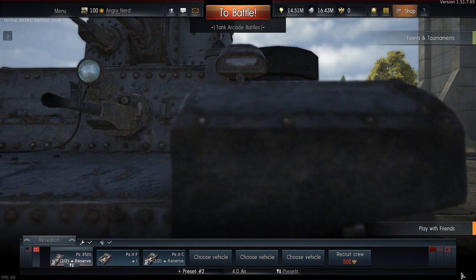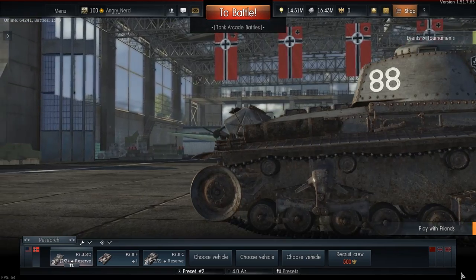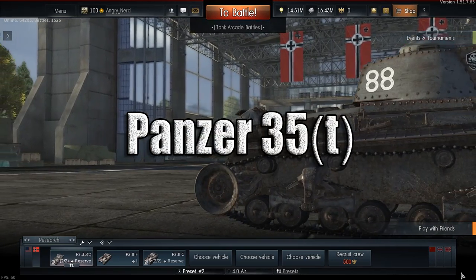And today we're going to take a look at the new German reserve tank, the Panzer 35T.